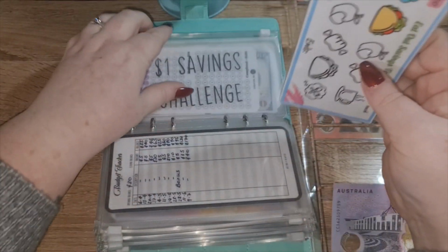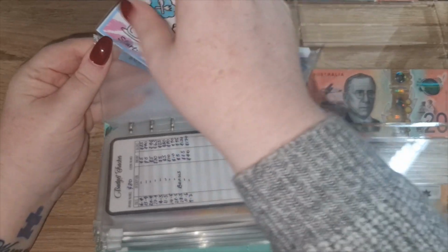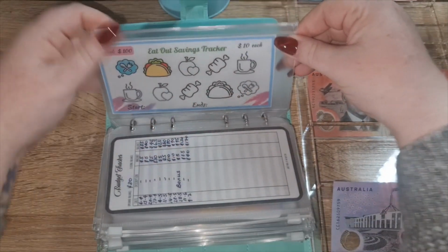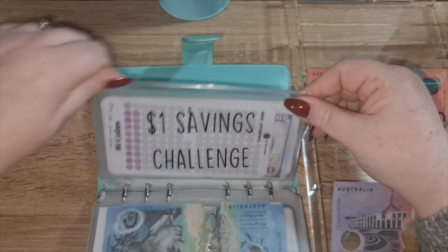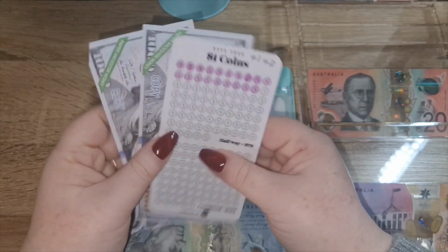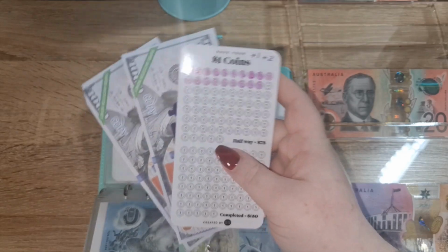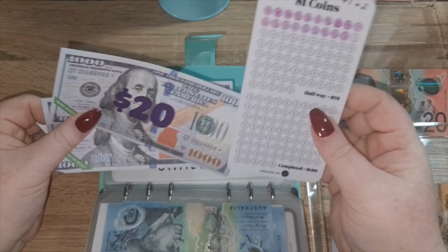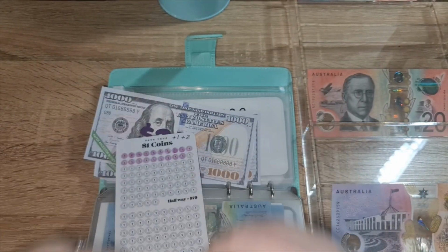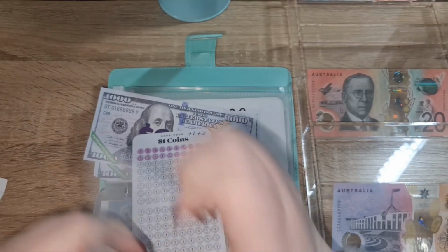We've got $20 in there now. And the $1 savings challenge. So I added in three this week. In Australia, because our $1 and $2 are coins, I really wanted to participate in the $1 and $2 savings challenge, but I didn't want to have all coins in my envelopes. So what I've done is I've got prop money. For every coin I put in the jar, I put in a prop money. And I keep it with this tracker from Caro Cash. And this says that I've put in three. So this fortnight, I've put in three.